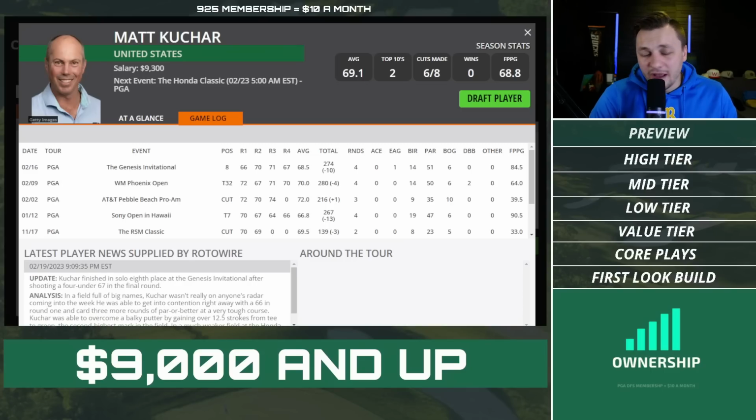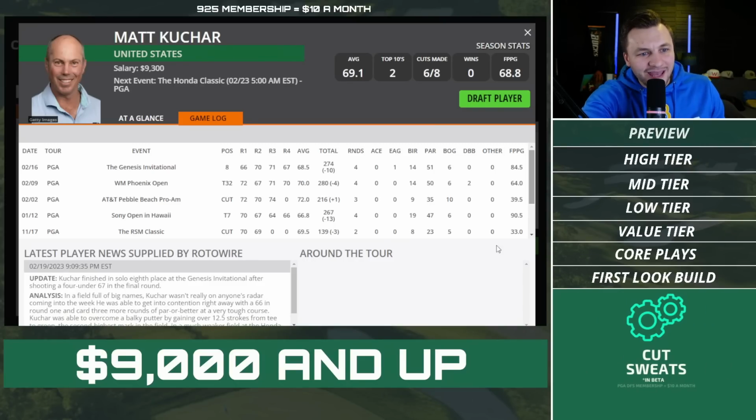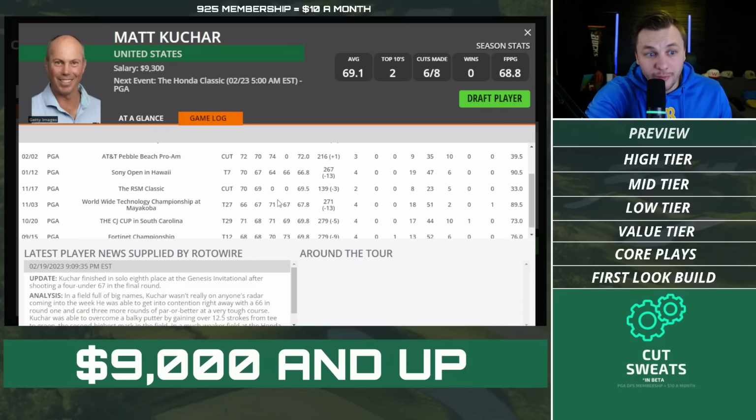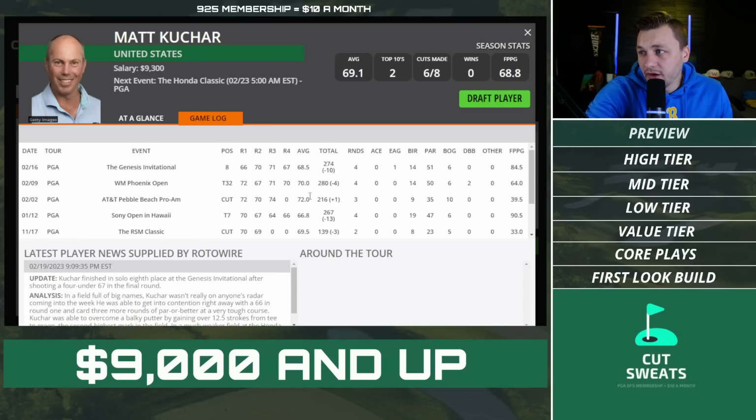Looking at key stat wise, top 20 in the field. Recent form wise, top 5 in the field. Okay, 8th, 32nd, 79th, which wasn't terrible, 7th, 70th. So his missed cuts haven't been really terrible missed cuts. And maybe he was on the bad end of the weather draw at the AT&T Pebble Beach Pro-Am. I didn't look into that. Could have been, you never know. But prior to that, he had been rattling off some good finishes. Obviously, specialist wise, top 10 in the field.